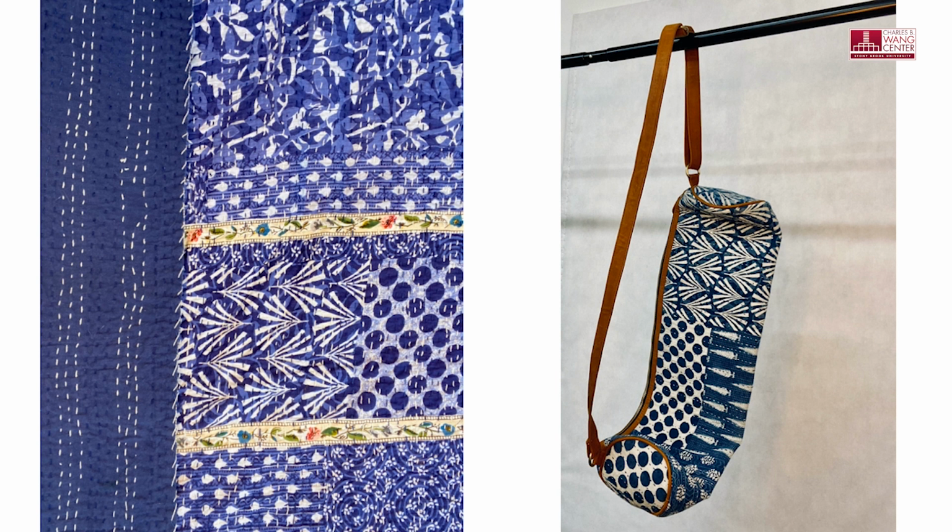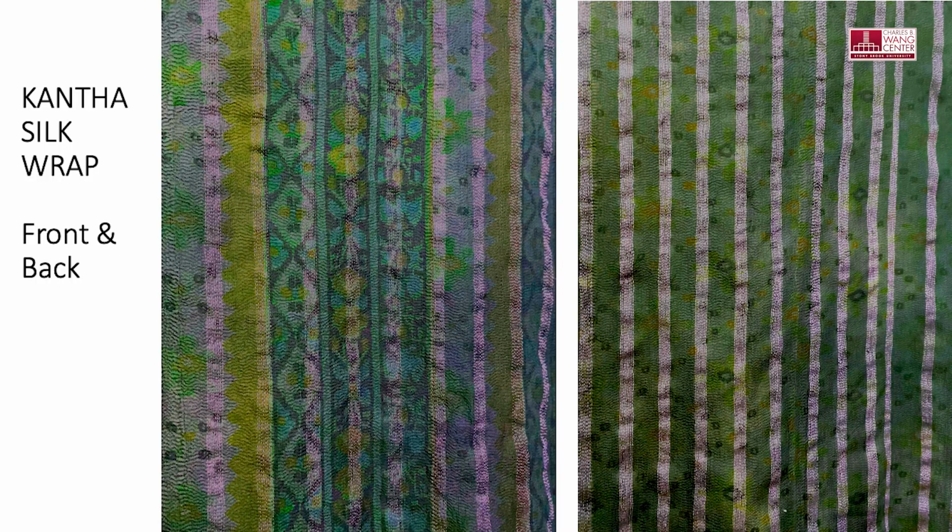Ethnic identity. A fourth example, a kantha silk wrap, front and back. On the left, the border of the sari is used as a central band on the front. On the right, the rather plain fabric on the back of the wrap is made interesting and attractive with bands of running stitch in lavender. The contrasting lavender color, banded together in running stitch, creates stripes. Observe the beauty in the imperfect.